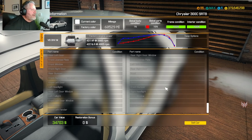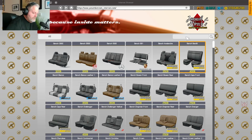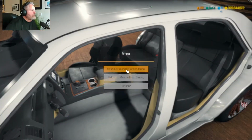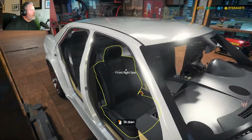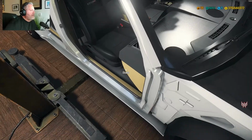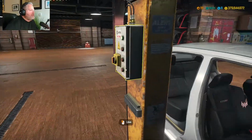We gotta figure out what kind of seat we got in the back here. Seat 300C. Too bad I don't have brown seats, but that would be pretty. I didn't miss something, did I? Nope. Still make a whole lot of sense to have that light brown interior in there with black seats, but it is what it is. No problema. Let's go ahead and get that engine in.